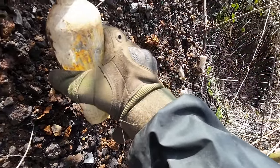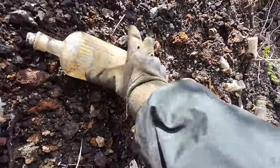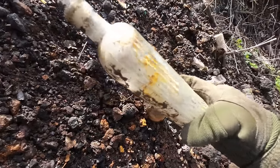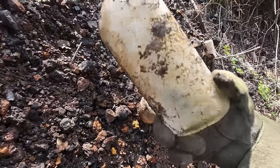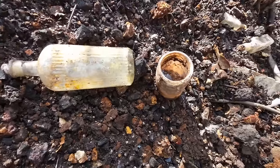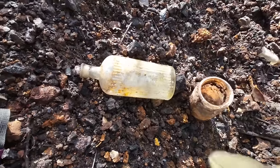Is it a cork or a top? Not quite sure. I think it's poisonous though, isn't it? Not to be taken, poisonous. It's only clear though, but it's got its cork in. That looks like a rubber bung. Nice bottle, but not for me, but it's a not to be taken, poisonous bottle.